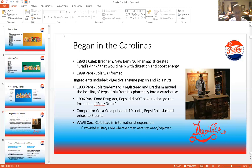And a lot of beer was consumed. So the folks at PepsiCo decided that they would buy those bottles for a little bit more than the beer company, and they would clean them off, take the paint off, and fill them with Pepsi-Cola, which drastically lowered their costs of production.